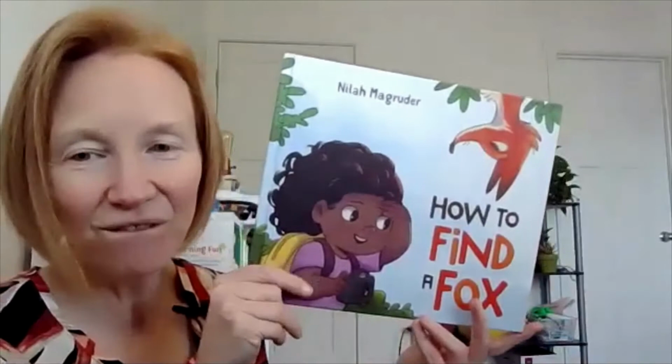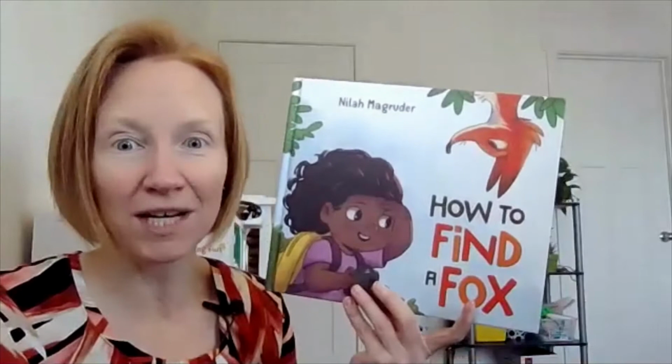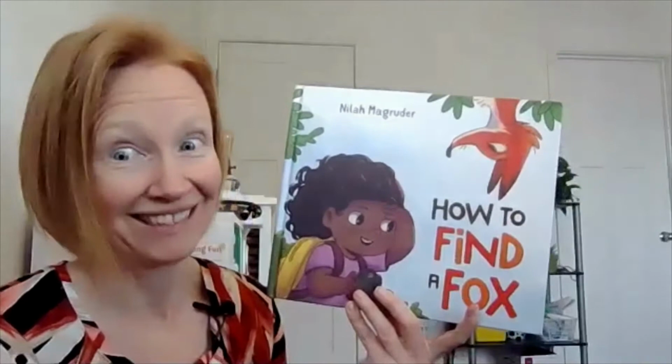So our story today is called How to Find a Fox. So a fox is an animal that would live in a forest, and this sweet little girl would like to find one. Should we find out if she's able to find a fox? How to find a fox.